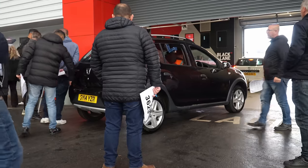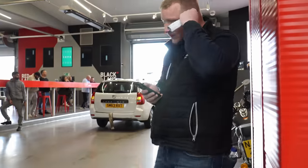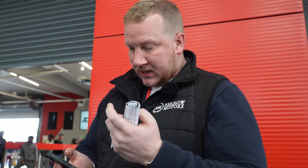1.4 diesel. Got a long MOT. Maybe I discounted it because it's only 20 out of 100 retail rating on it. The retail is 4.7. Max I'd want to bid would be 2.4. I think I'll go for a lot more than that.